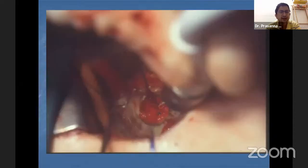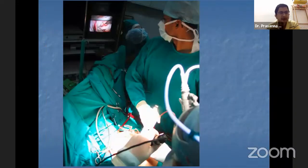So what happens is that we get a very huge view because the SVC and IVC cannulae are taken from below, and we can get a good view of the atrial septal defect, and we can do either a direct closure or a patch closure depending upon the case. So here we can see a patch closure of the ASD is done.